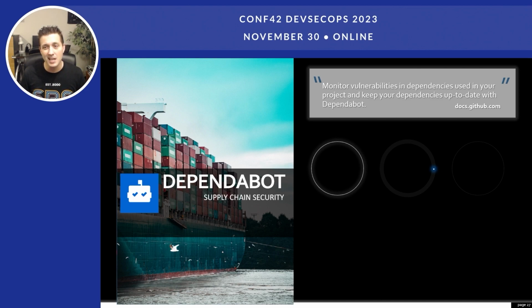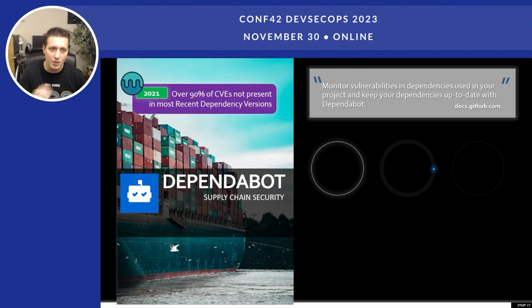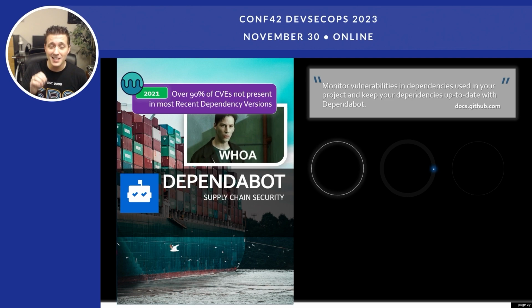But keeping them up to date can feel like a nightmare, right? But if we look at the Mend.io 2021 report, it says that over 90% of CVEs aren't present in most recent dependency versions. That's incredible. That means that the single best security practice that you can do in terms of consuming external supply chain security is to just keep your packages up to date all the time. Just use the latest and you're going to save yourself a lot of pain.